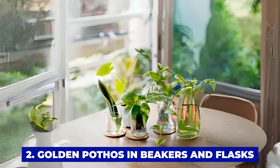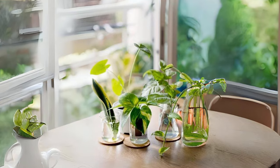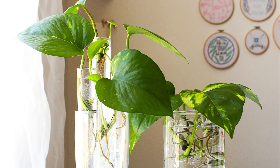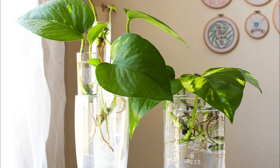Number 2. Golden pothos in beakers and flasks. Merge the world of botany and science with golden pothos, showcased in an array of beakers and flasks. This blend creates a centerpiece that's both intriguing and sophisticated.